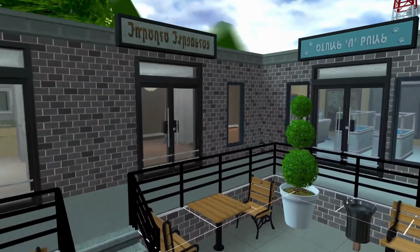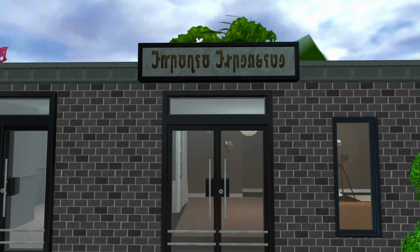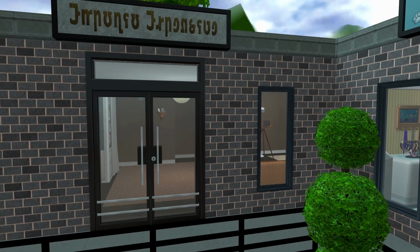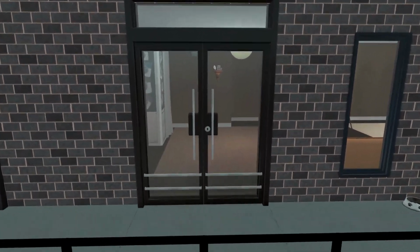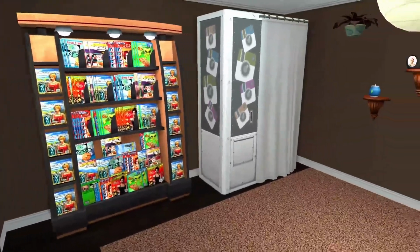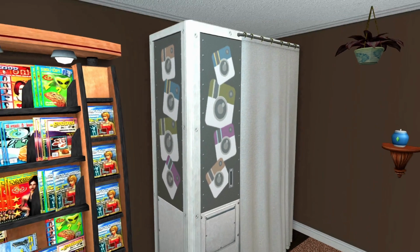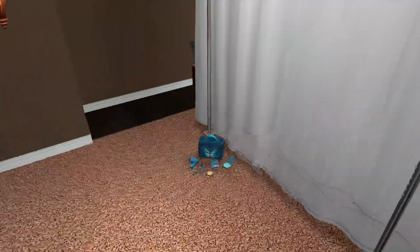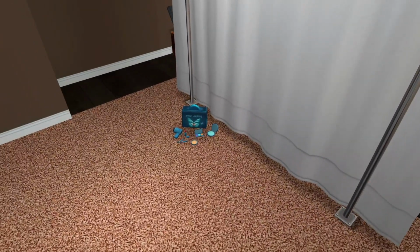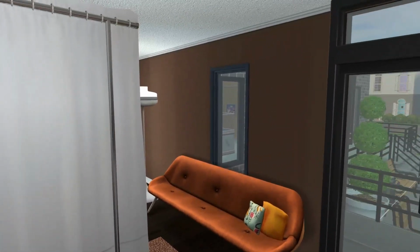Okay, and then over here is actually our photo studio. I don't have a good photo studio sign, but if you guys know of one, please let me know. So I just use this one. And so when you come into the photo studio, there's just a magazine rack. There's, of course, a photo booth here, so Sims can take the photos with each other, and also woohoo. This is a toddler toy. Remember I told you that I tried to make the lots toddler and pet friendly.